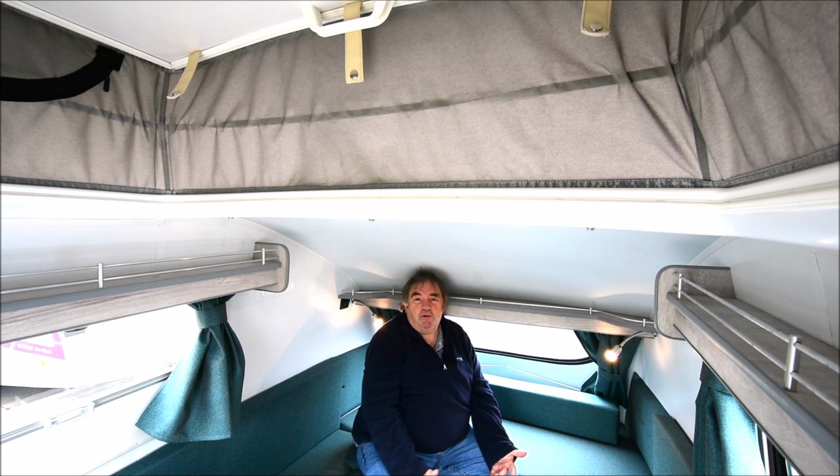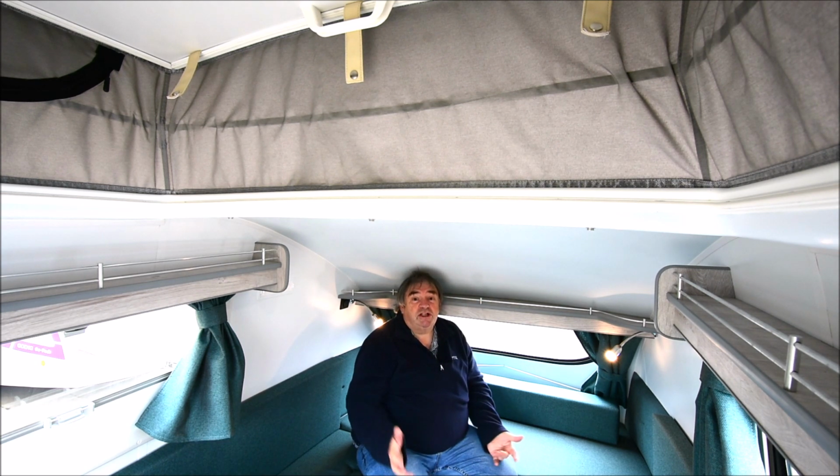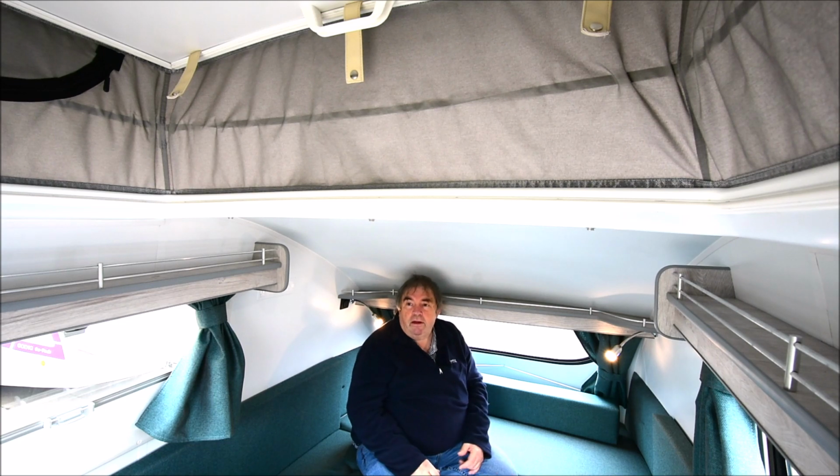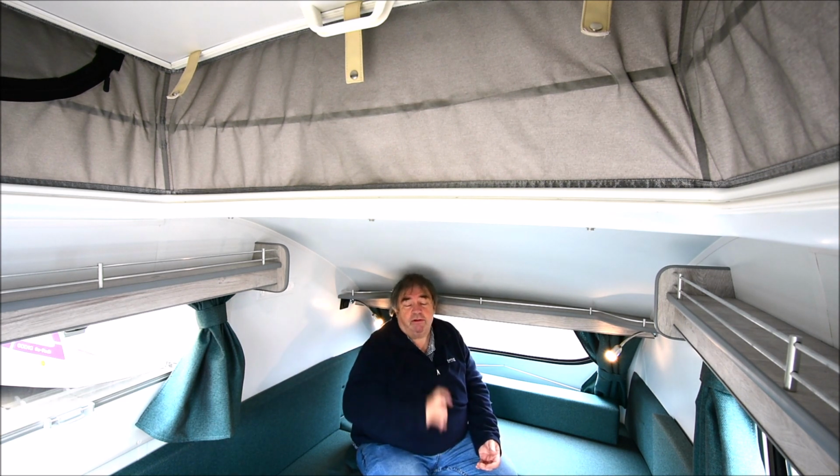If you've been going around in a twin axle Tourer, then this is not for you. But if you've been tenting, or maybe you've got a small camper van, and let's face it, camper vans are not cheap to buy. This, you don't need a big car. You can tow it with a hybrid, and with your awning on the back, it doubles the space. It's a decent sized awning to go on the back.